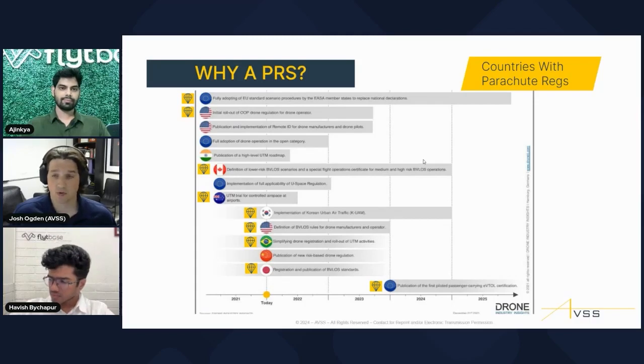And some rules in some countries are very specific. You must have a parachute for certain types of operations, or it's more performance-based. So one thing in Canada, we'll say, is you can't have a single source of failure. You can't cause a severe injury greater than AIS level 3. So when you look at these rules, you're like, well, what the heck is a severe injury? Well, that's where we use AIS, which is the Abbreviated Injury Scale.